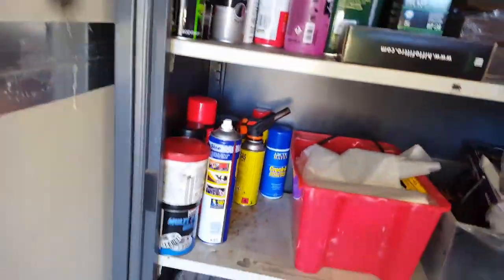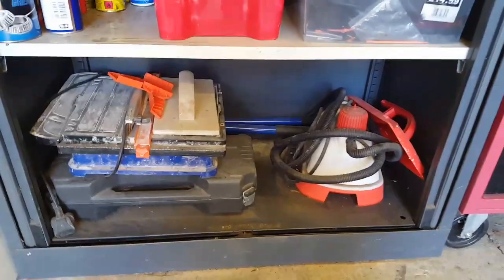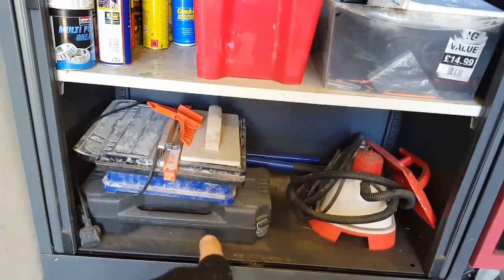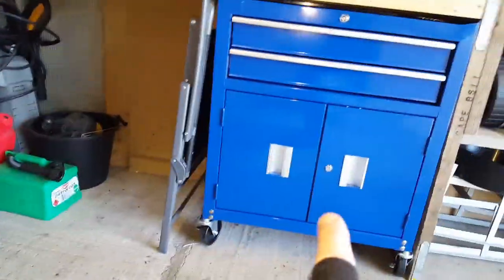Oh yeah, Kosh cabinet. It's just got all your Kosh type stuff, paints and oils and sprays and books and just stuff, oil, and some household stuff which is too big to fit in the house. Tile cutter machine, wallpaper stripper, pipe bender, and that down the bottom I might actually put in the bottom of one of these now. That's a reciprocating saw. In fact, that can go in one of these two.